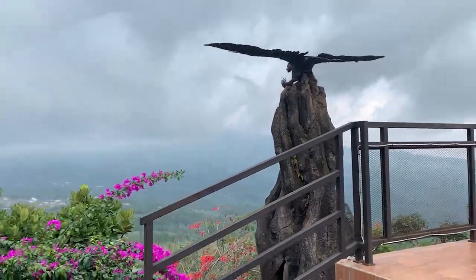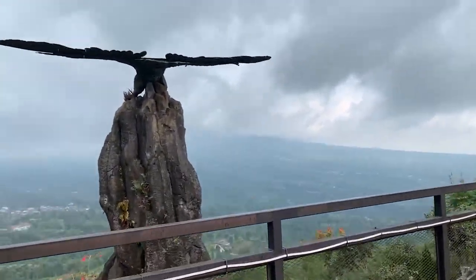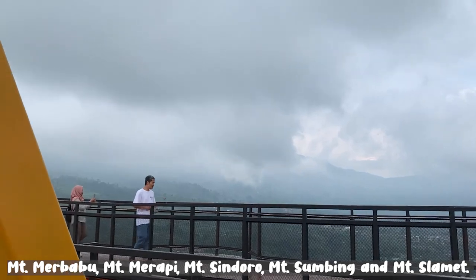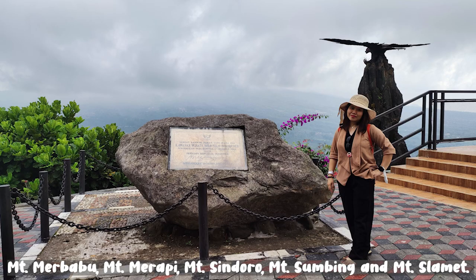Another site there is the Panca Arga, which is the highest spot in Ketep Pass. From this spot, 5 peaks in central Java are visible. They are Mount Merbabu, Mount Merapi, Mount Sindoro, Mount Sumbing, and Mount Slamet.